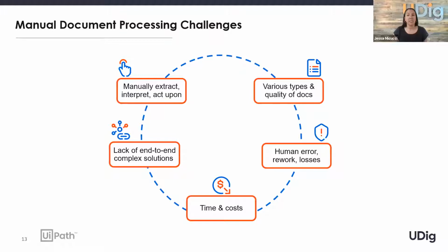Manual document processing is prone to human error due to the manual movement or copy and paste of data. So whether transposing it incorrectly, putting the decimal point in the wrong place for the invoice, copying the wrong data, or pasting it in the wrong place. This leads to rework and could cost money if there are any implications on the data that is entered, such as meeting a KPI or charging someone money. So with my invoice example, it's a matter of $100 versus $10,000 if you put the decimal point in the wrong place.